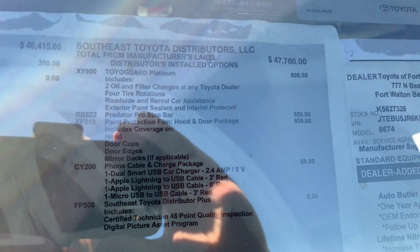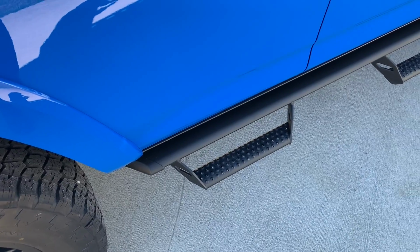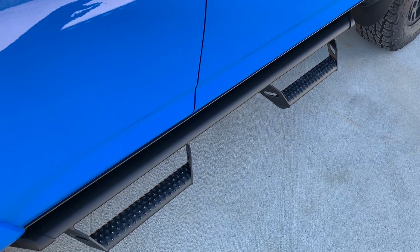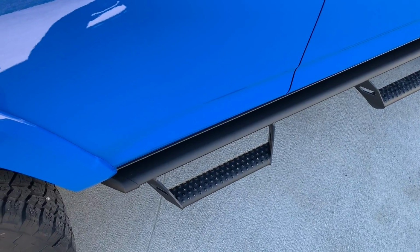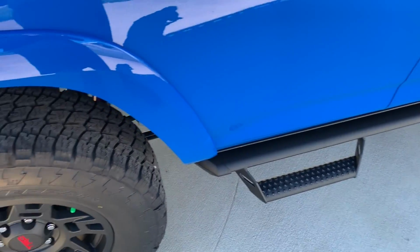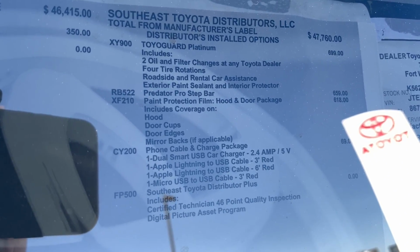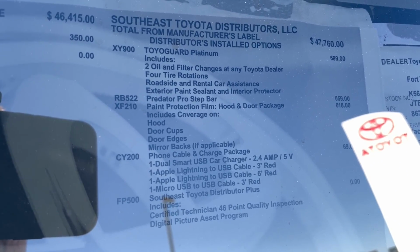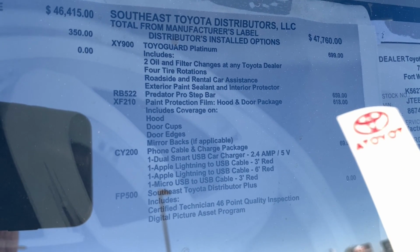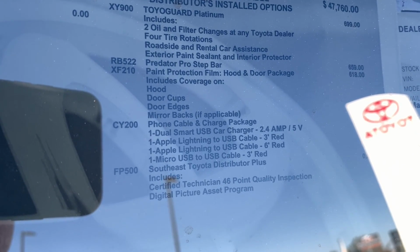So Toyota Guard Platinum, which I didn't do. The Predator Step, that's these guys down here. These are almost $700. They're not the best for off-roading, but if you're not gonna off-road it a whole lot, that's perfect for families and stuff because the truck does sit up a little higher. But if you are off-roading with this, then I highly recommend not doing it because for $700, you could get yourself some nice sliders. It includes the protective film on it, which is another almost $1,000.